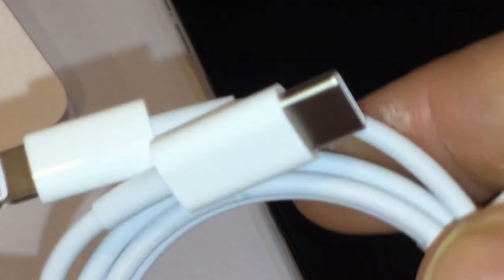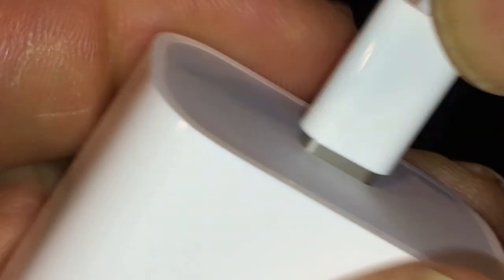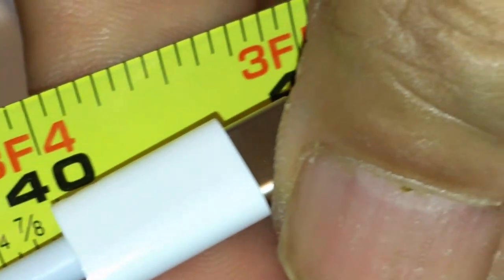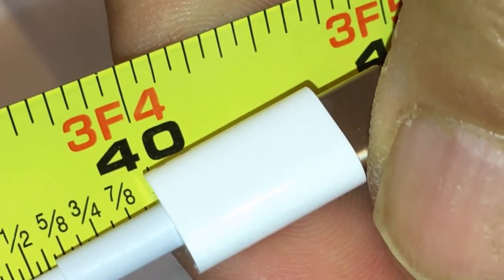Okay, and these are the charging cable. This will go into the phone. USB-C will go into the charger, like that. And the cable itself, let me take all this off. It's going to be over 40 inches, 3 feet, 4 inches.